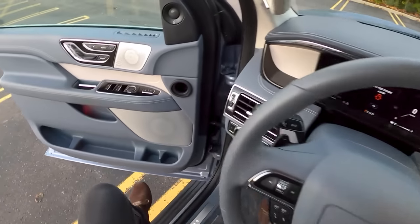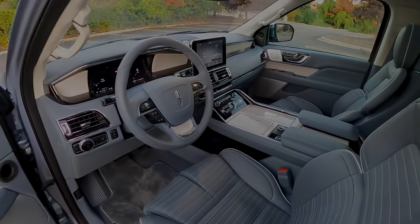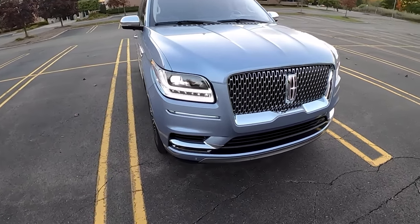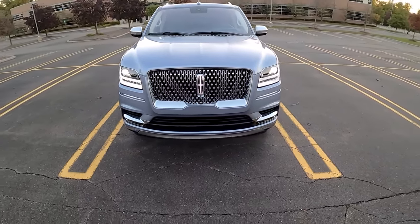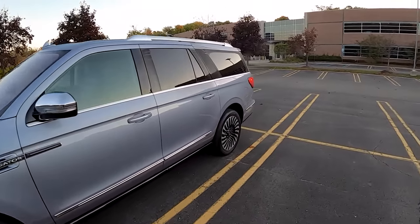I should show you guys the lights here too. We've got some pretty cool interior ambient lighting. Beautiful LEDs, a separate strip down here, which looks pretty cool. And of course, the Lincoln logo lights up. And at night, it's pretty cool to look at.